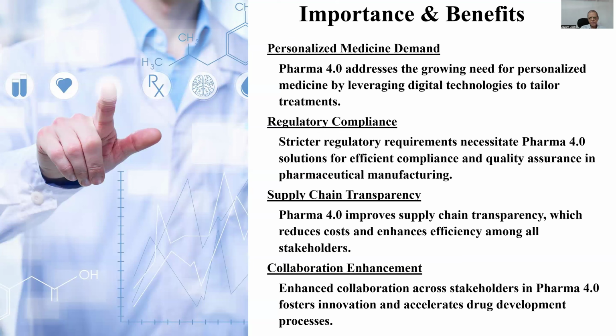The third is supply chain transparency, which helps improve transparency at various manufacturing stages, starting from material issues to products dispatched to the warehouse, warehouse tracking, and then further deliveries through the transporters to the patients. This helps in reducing cost, enhancing efficiency, and making all stakeholders more comfortable.